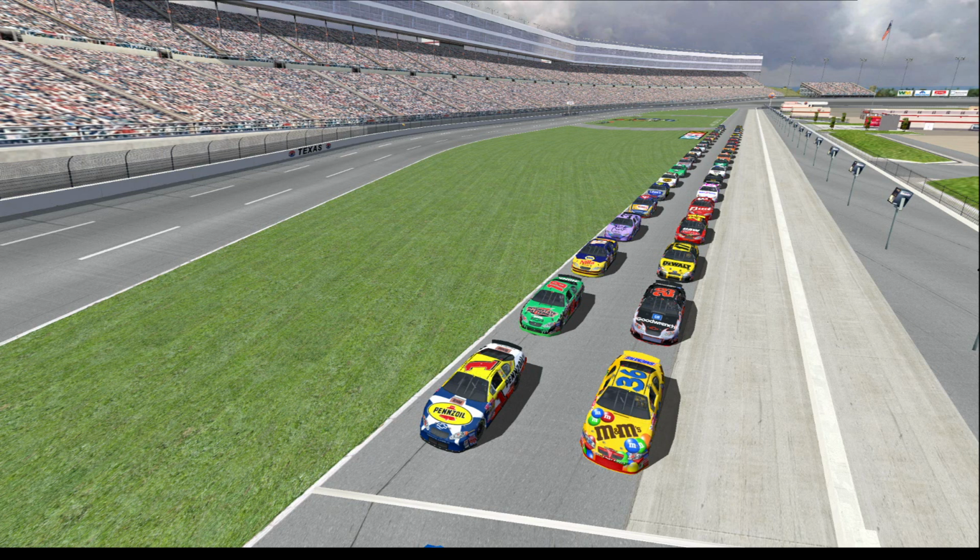So Fitzwater is going to have to come from the back of the field once again for the 2nd straight race. He came from the back at Richmond, finished around mid-pack. At Texas, it's a little bit easier to come through the field. However, some mayhem can happen early on. You can get involved in the crash and end your day short here at the Texas Motor Speedway.